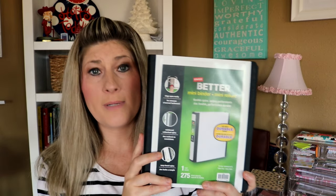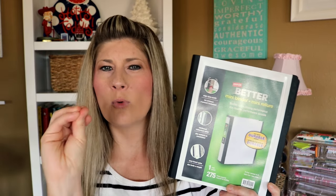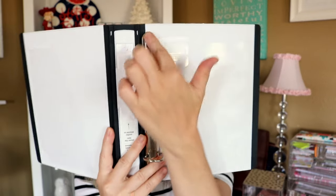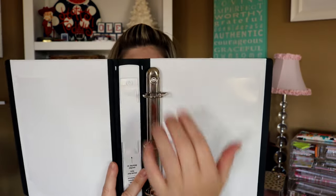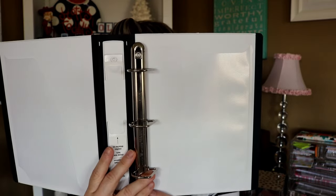These binders are plastic, so I think that a plastic binder is going to last you a lot longer than the hard cardboard type of decorative binder. I like that when you open it up, the rings are on the back of the binder. It's not on the spine. I think it allows the rings to stay intact and it keeps them looking nice and not broken.